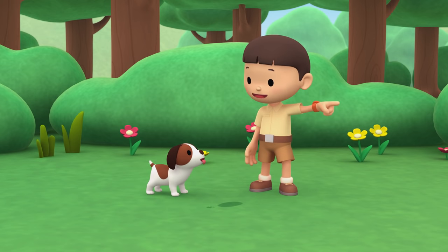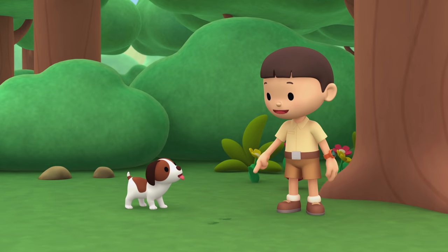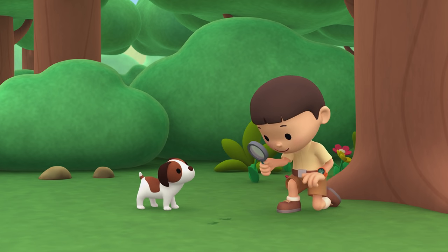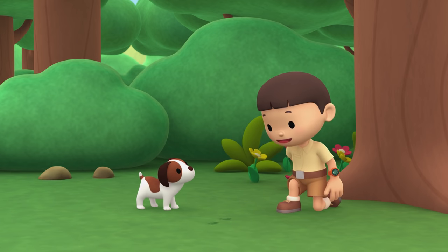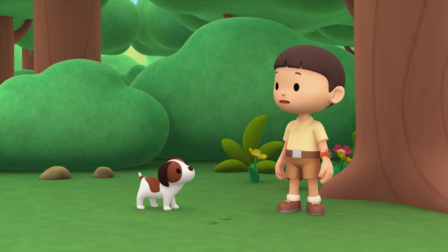Let's see if we can find more prints. Look, Hero, here are some prints. They are not yours. Interesting. This print has two thumbs. I have never seen such prints before. What animal could they belong to?